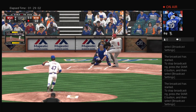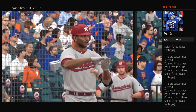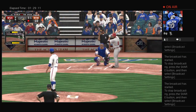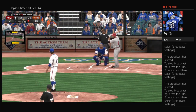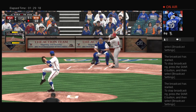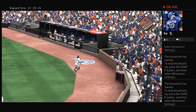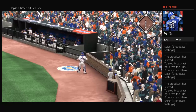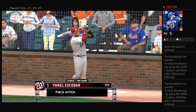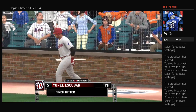First offering on the way. And this is fouled back and out of play. Swing, and he pops him up. Looks to be playable in foul ground. And he'll lunge out of the crouch to make the play for out number 2. Yunel Escobar will get the call here as he'll hit for the pitcher. Yunel Escobar.